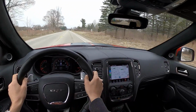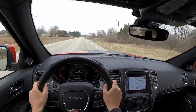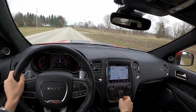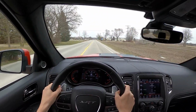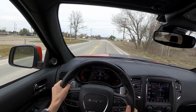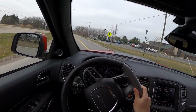Even in eco mode, it sounds good. The amount of personality in this and variability between the drive modes.